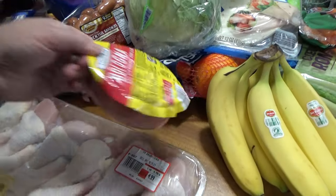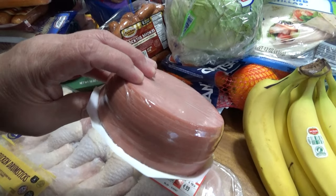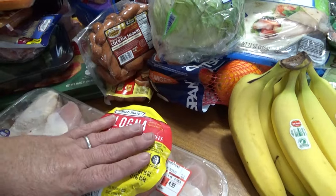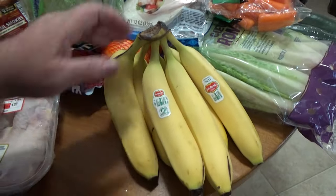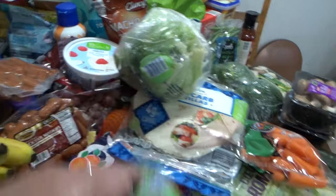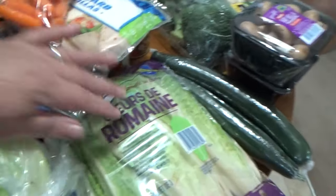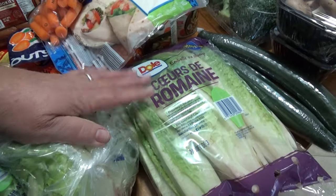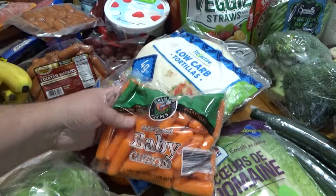I got a pack of Lunch Mate bologna. My husband usually likes the thick bologna, but they didn't have thick bologna. I got some bananas. I got two heads of lettuce. And I got my romaine. I always like romaine because it's crunchy and we like that. I got some baby carrots.